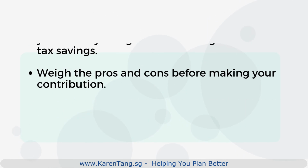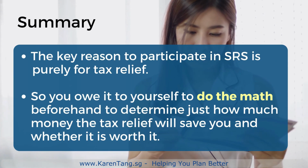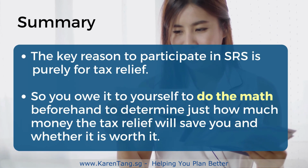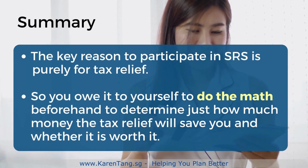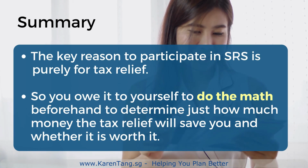To conclude, the key reason to participate in the Supplementary Retirement Scheme is purely for tax relief. So you owe it to yourself to do the math beforehand to determine just how much money the tax relief will save you and whether it is worth it in the end.